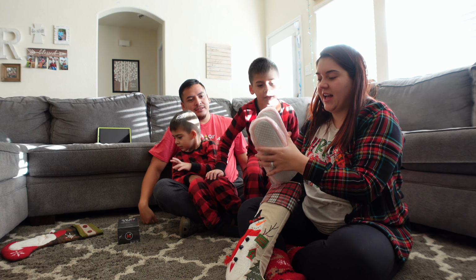But I got some slippers. Fluffy. Let me open them so you can see them. The slippers. Look, you guys. They're concha slippers. They're pantuflas. I'm so excited for these.